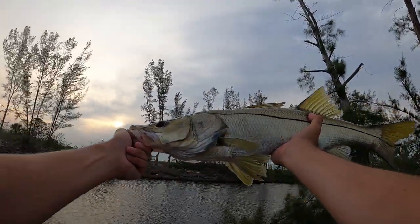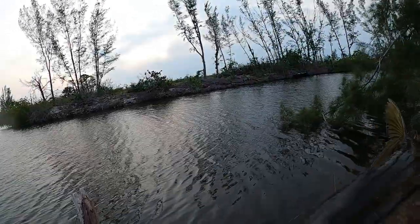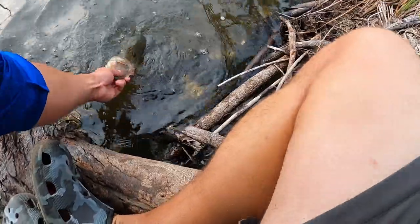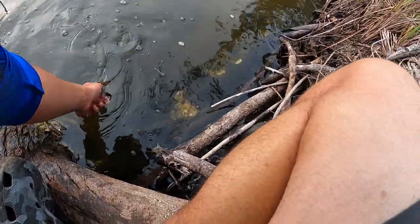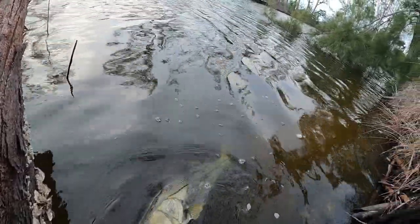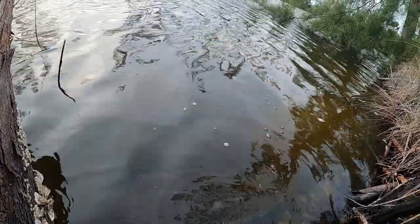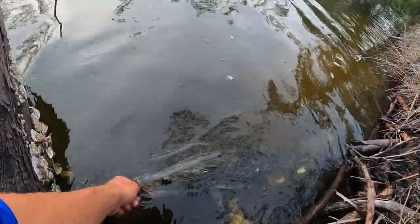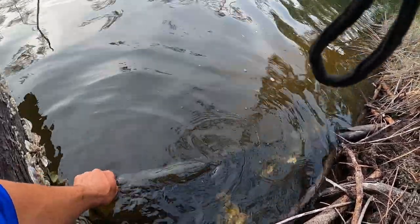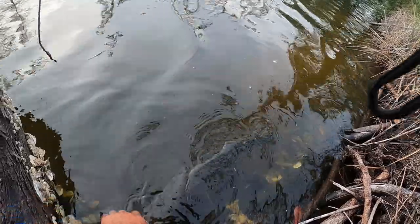I'm definitely gonna get a picture of this fella and let him go quickly. Okay, got my picture. I know, fish. I'm gonna revive you. This fish is 27, so just barely under slot, but a nice fish either way. Yeah, I got that bite on camera, I'm pretty sure. We want this fish to get revived good. Oh yeah, it's a beautiful, beautiful snook. I can't talk. I get choked up when you catch nice fish. It's biting down. Oh yeah, biting down for sure.